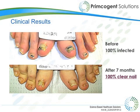The second image from the independent pilot investigation assessed a more aggressive infection, highlighted by the necrotic tissue present in the upper image. This was classified as 100% infected. Subsequent to single treatment with Lunula, and following up with the toes 7 months later, the clinicians documented 100% nail clarity.